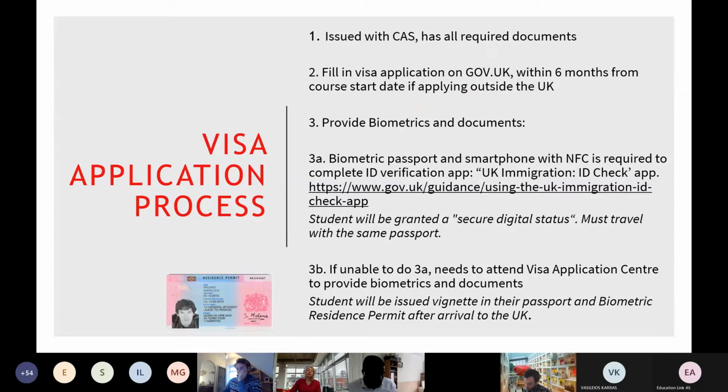So what is the visa application process? For actually applying, Andy talked you through up to the point of you being given a CAS. So you need to have a CAS and you need to have your passport, and obviously in the background you need to have all the other required documents.